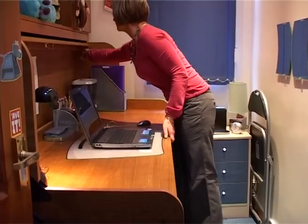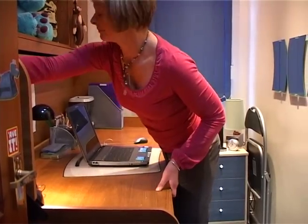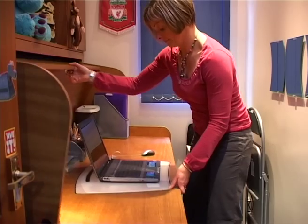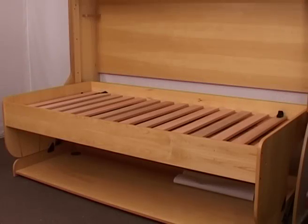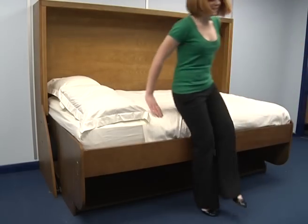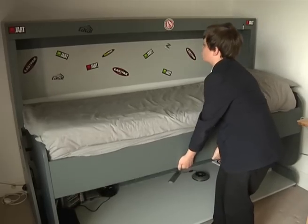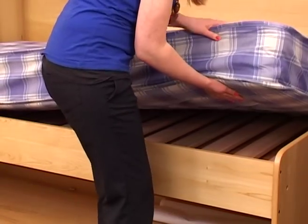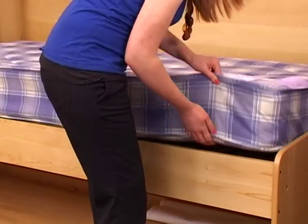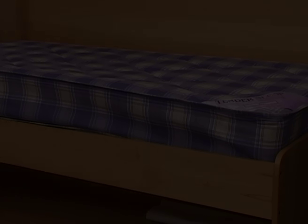As you can see, study beds are the ideal answer for providing a desk and bed within the same tight space. But just how solid are they? How long will they last? A study bed does not compromise on comfort or quality. They are designed for everyday use and provide exactly the level of comfort you would expect from a traditional bed, not like your typical sofa bed or foldaway bed.